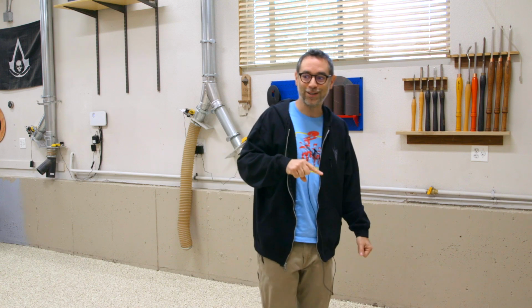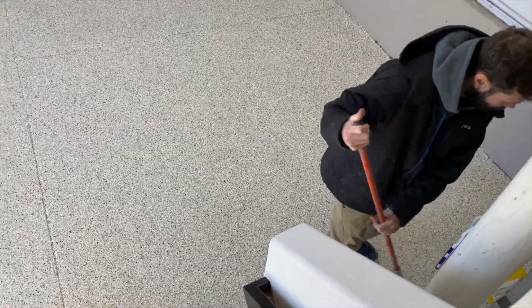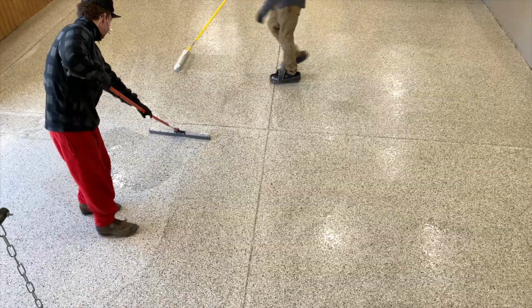So that's actually really good. We'll see if the top coat does the same thing, but I'm expecting that cross ventilation to really help. So I'm gonna get out of here so these guys can get in, start scraping, and put that final top coat on. Just like before, it's scrape, scrape, scrape, sucky, sucky. Then the top coat goes down.